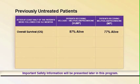Overall survival, or OS, measures the percentage of patients alive over time. At 16.3 months, 87% of patients taking Velcade plus MP were alive versus 77% on MP alone. The percent of patients who had a measurable improvement of their disease, the overall response rate, was also compared between the two treatment groups. 69% of patients on Velcade plus MP had a response by 16.3 months, compared to 34% on MP alone.